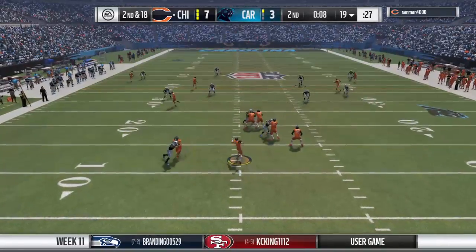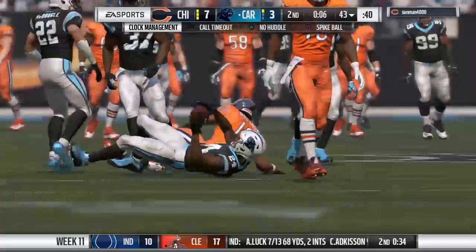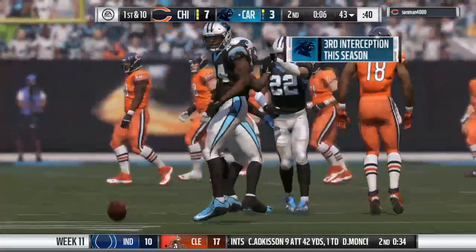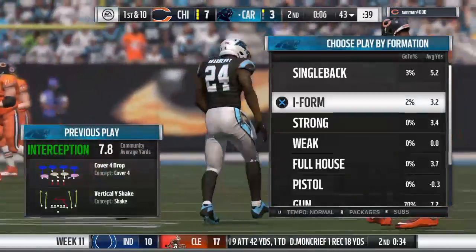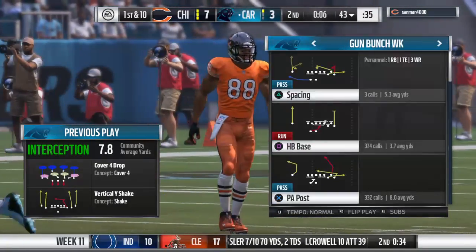Shotgun snap as they'll look to throw. He's going to sling this into a double team, and it's intercepted. A great read, and it's picked off. And his guys have got it back at the closing stages of the first half. The Panthers offense here, they get ready to head back on the field.